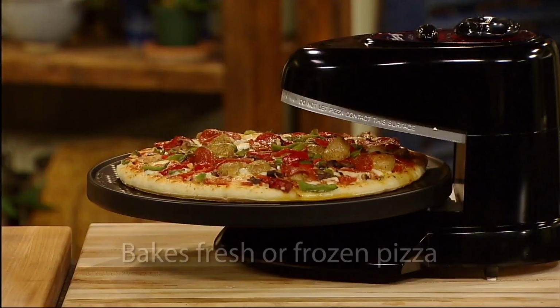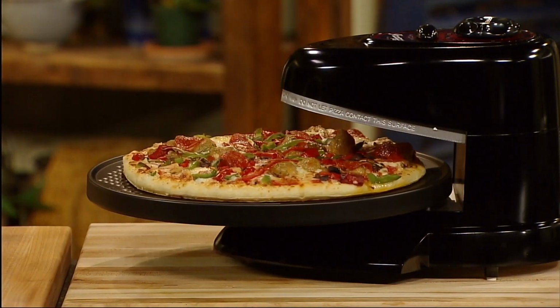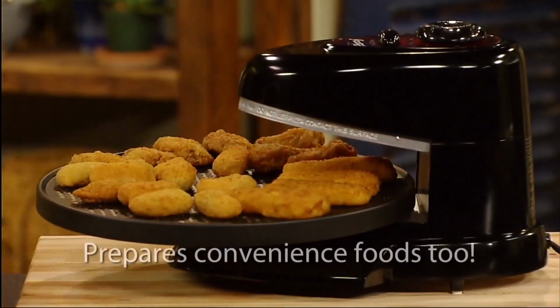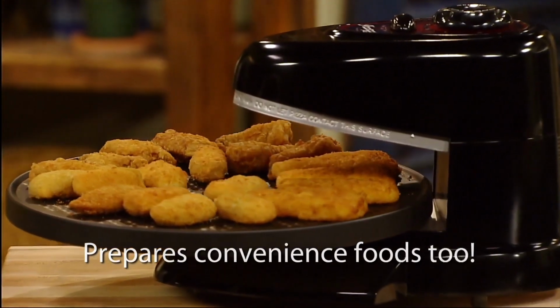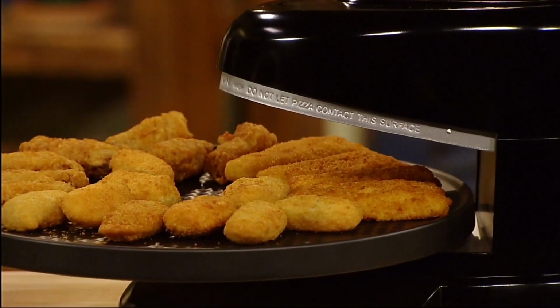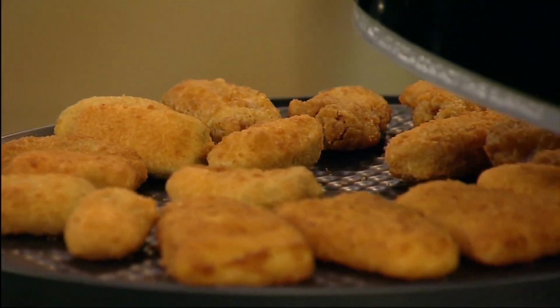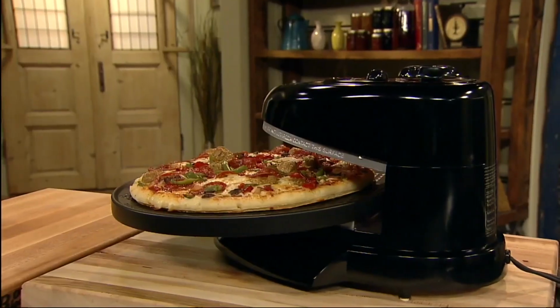The Presto Pizzazz Plus offers a budget-friendly option for aspiring pizzaiolos. This countertop oven features a rotating stone that ensures even cooking, and its compact size makes it a great choice for smaller kitchens. While it won't reach the scorching temperatures of some high-end models, it produces decent results for those looking for a more casual pizza experience.